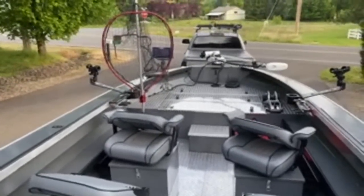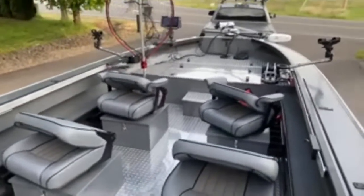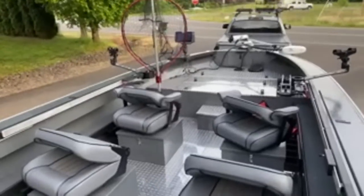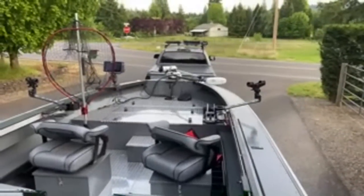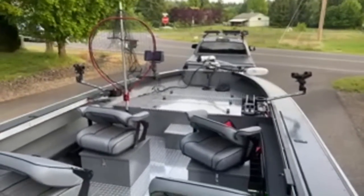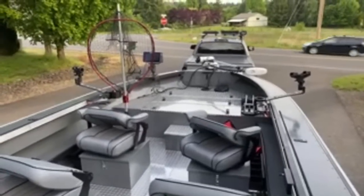Yeah, Freaking Outdoors, I could swap the lower unit for a jet if I wanted to at some point. Right now, I'm not going to worry about it. Like I said, I'm just sticking with the prop. I built this boat for big water, but I'm pulling my boat with a 2017 Toyota Tundra. What else, guys? I'm just trying to answer all your questions.